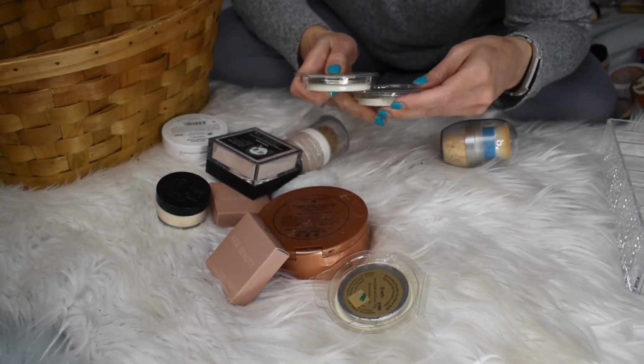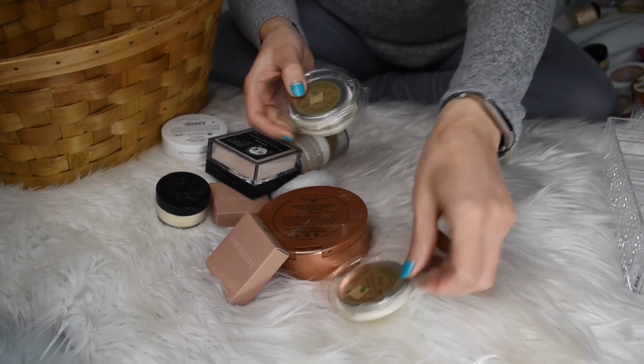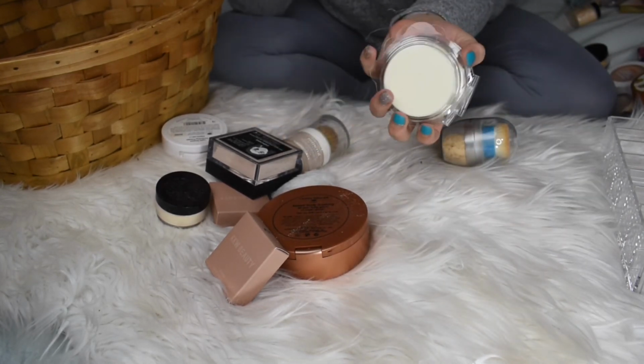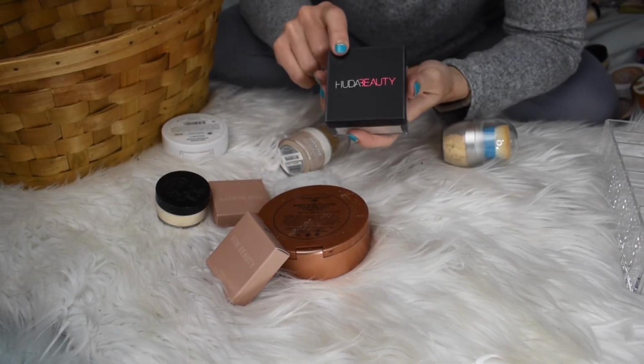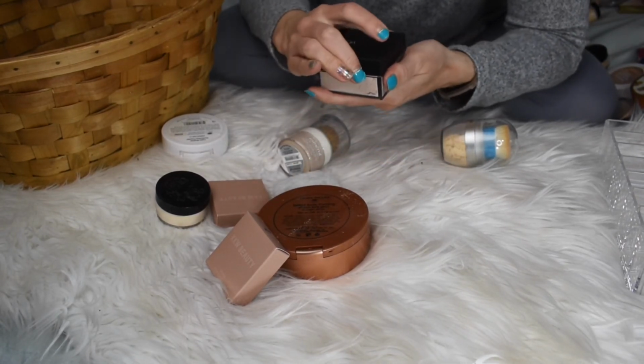Here are my other powder refills for that Stila powder. I'm going to hang on to these. I have the Huda Beauty Cupcake Setting Powder. I'm going to hang on to this one. I don't think I've used this yet.